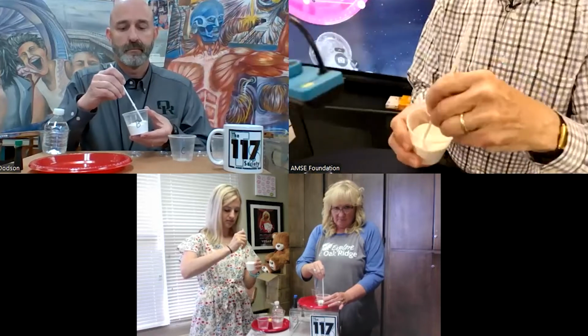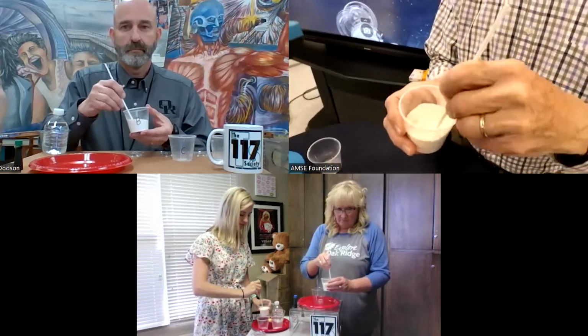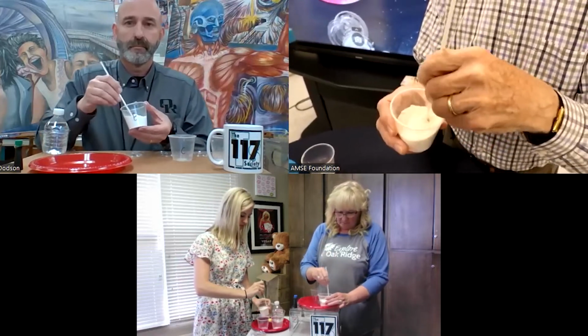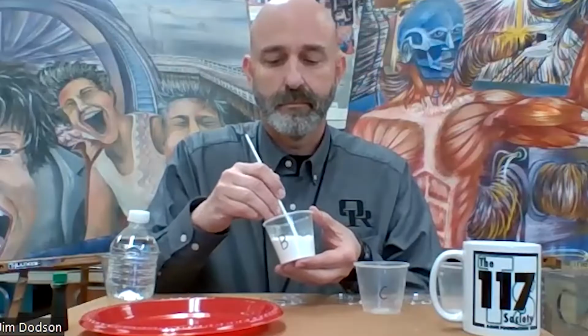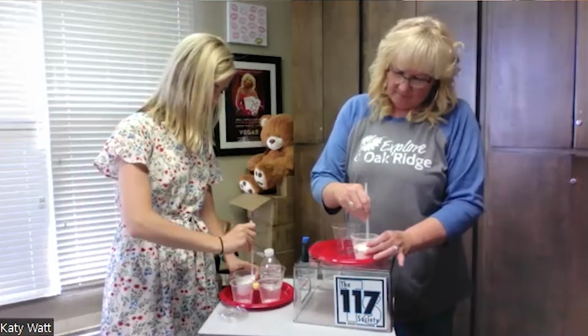And your stir stick, which you should have, a straw, hold that, and then carefully blend the three substances together. So you get a fairly well-mixed mixture of this. Okay, I see the yellow kind of blending. All right, 3 mystery powders.